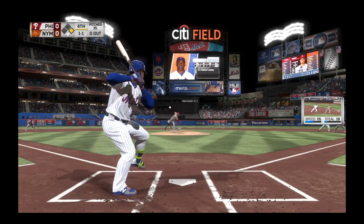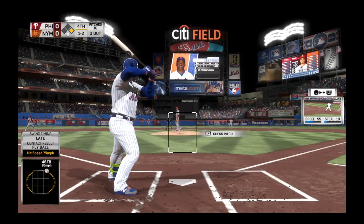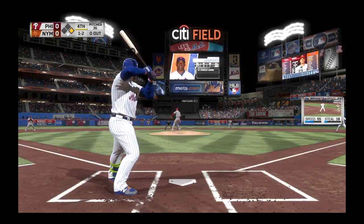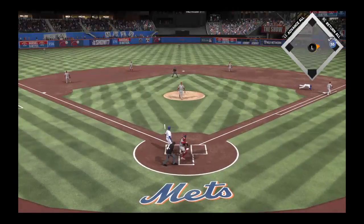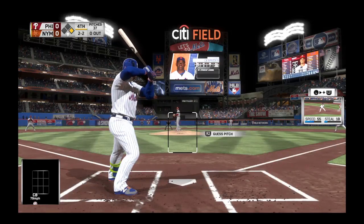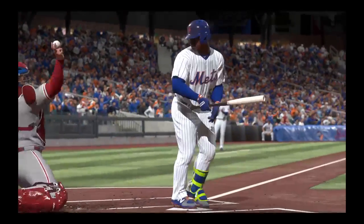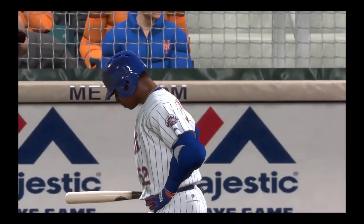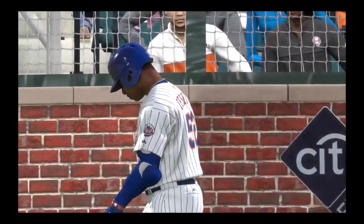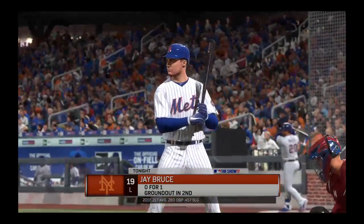From the belt, kicks and deals. Now a ball swung on and heading for the stands in right, and that'll move the count to 1-2 now. In the dirt here, and a nice job to keep the runners at bay as the count moves to 2-2. 2-2 count. Here it comes, and a big cut at the breaking ball, but he comes up empty, and that's the first out. The right fielder, number 19. Here's Jay Bruce now. 0 for 1 for him here in this one.